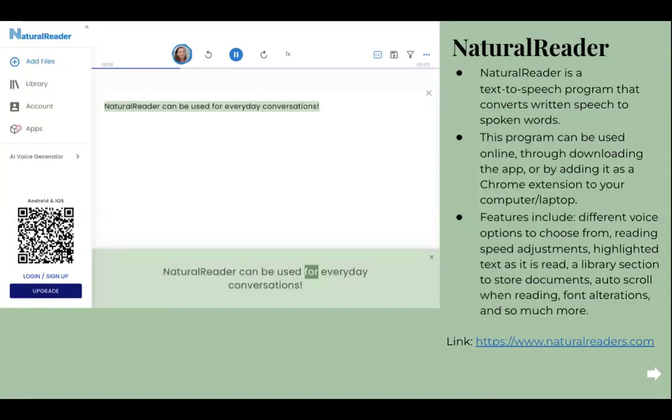Next is Natural Reader. Natural Reader is a text-to-speech program that converts written speech to spoken words. This program can be used online, through downloading the app, or by adding it as a Chrome extension to your computer or laptop. Some features include different voice options to choose from, reading speaker adjustments, highlighted text as it is read, a library section to store documents, auto-scroll while reading, font alterations, and so much more.